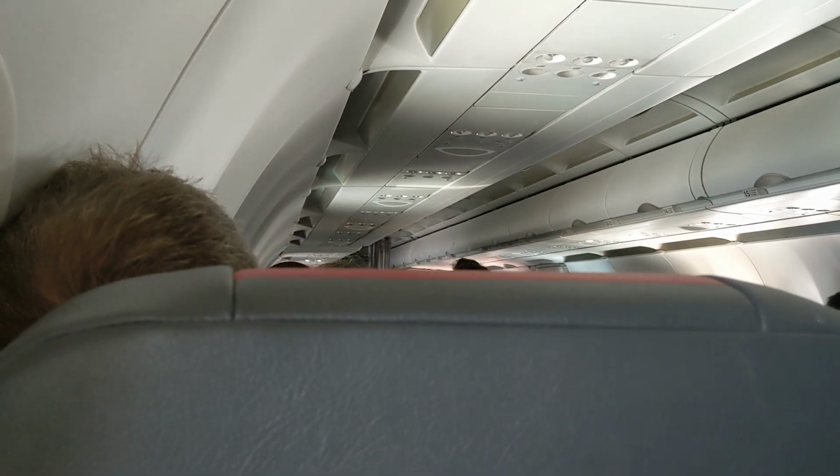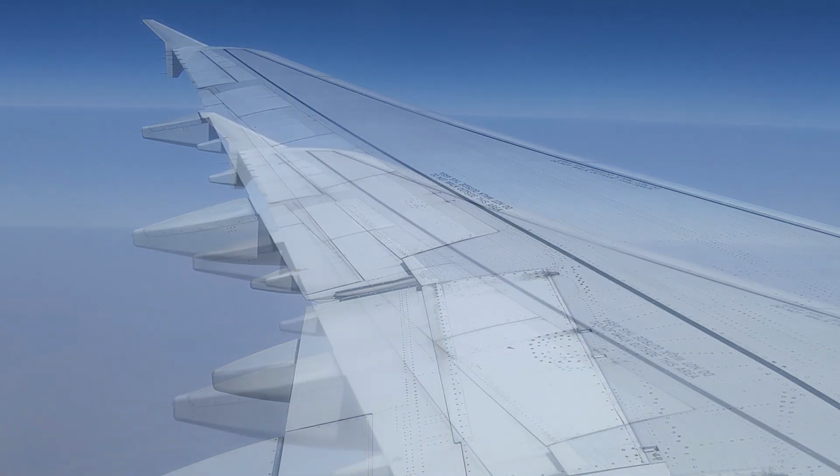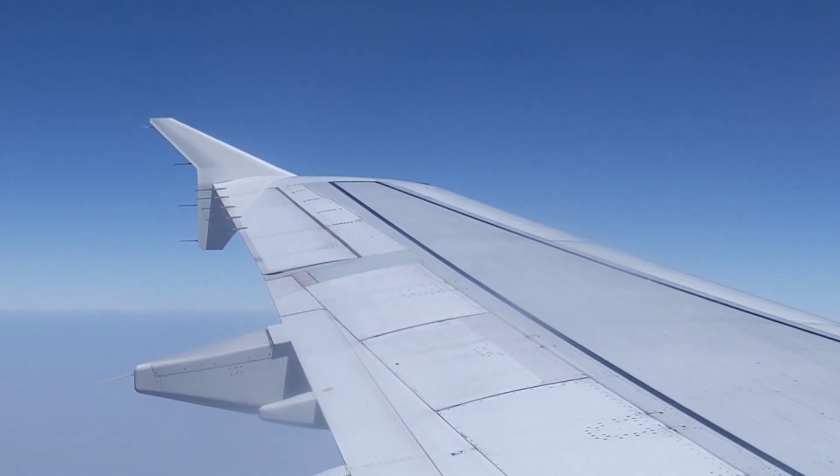Fasten seatbelt sign off. I'd like to recommend you remain in your seat with a seatbelt fastened. Admittedly, there wasn't a whole lot to do on this flight. Conditions were incredibly smooth and the cabin atmosphere was rather relaxing. I simply sat there just happy to be in the air again.